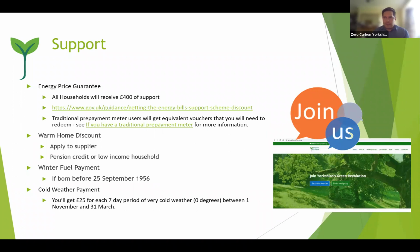So if you want more details, that's linked there. And as I mentioned, the prepayment meters will get an equivalent scheme in terms of vouchers. There's also some long-standing ones that I know from when I was working in fuel poverty. So there's a Warm Home Discount, which you can apply to the supplier for, and you can get that if you're in receipt of pension credit or you're in a low income household.